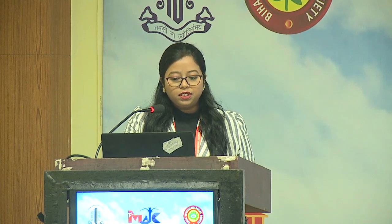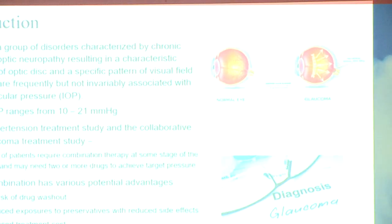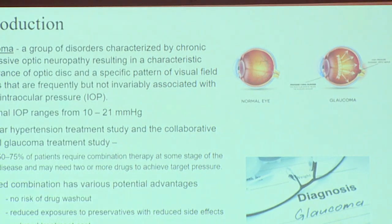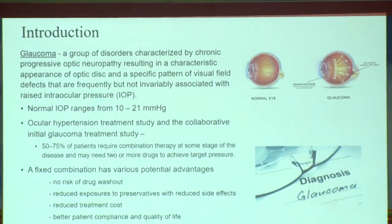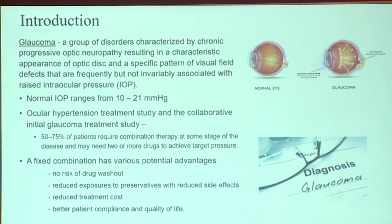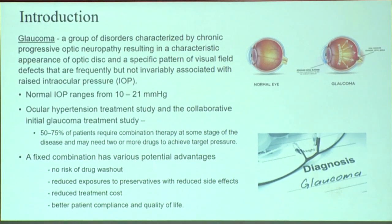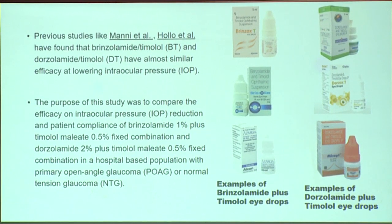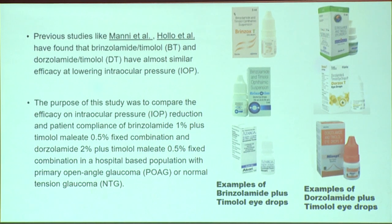The Ocular Hypertension Treatment Study and Collaborative Initial Glaucoma Treatment Study show that 50 to 75% of patients require combination therapy at some stage of the disease and may need 2 or more drugs to achieve target pressure. A fixed combination has various potential advantages: no risk of drug washout, reduced exposure to preservatives with reduced side effects, reduced treatment cost, better patient compliance, and quality of life. Previous studies like Mani et al. and Holo et al. have found that brinzolamide timolol and dorzolamide timolol have almost similar efficacy at lowering IOP.